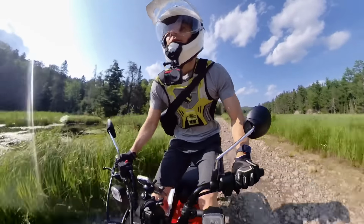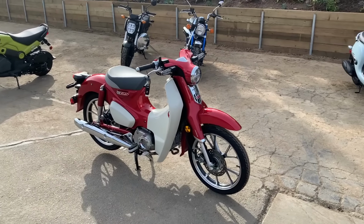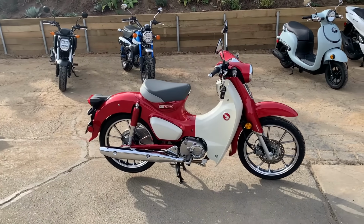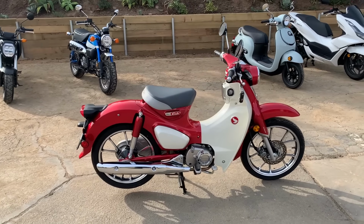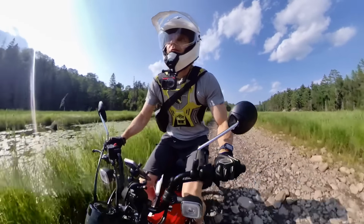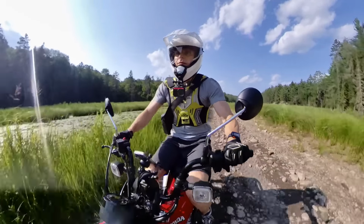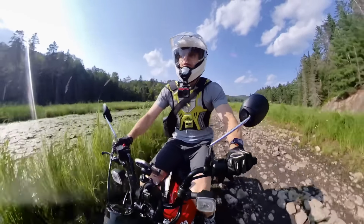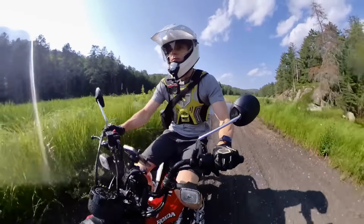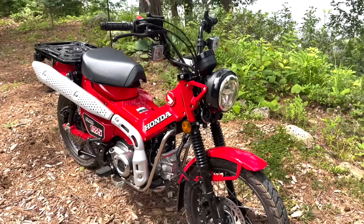In fact, seeing as it's a variation of the Super Cub, it, along with the Cub, is the highest selling motor vehicle of all time. Honda has sold well over 100 million Cubs and Trails by now, and isn't slowing down, with both the Super Cub and Trail 125 still going strong. So why is that? Why do people love them so much and have for so many decades? Does this bike justify that devotion?